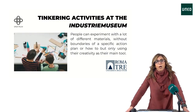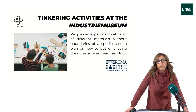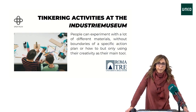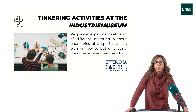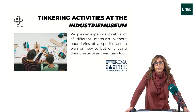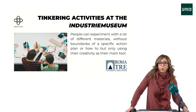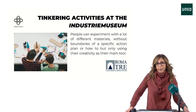As an example of a successful tinkering experience, we would like to introduce you the Industrial Museum experience in tinkering. The Industrial Museum is a museum based in Ghent, where people can experiment with a lot of different materials without boundaries of a specific action, but only using creativity. ASD people had the opportunity to work, and the different visits proved to be really effective.